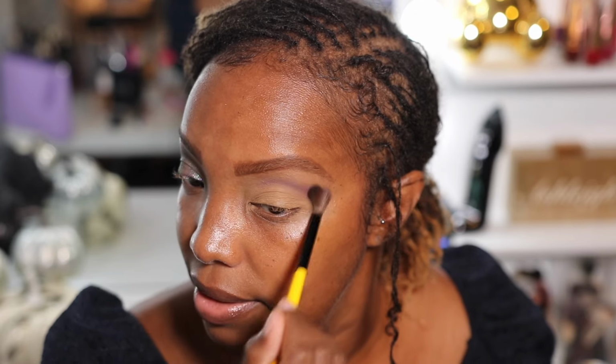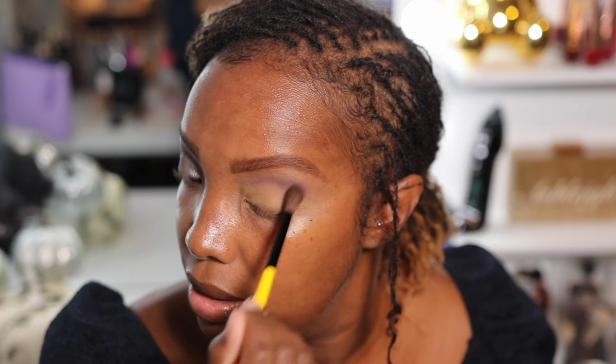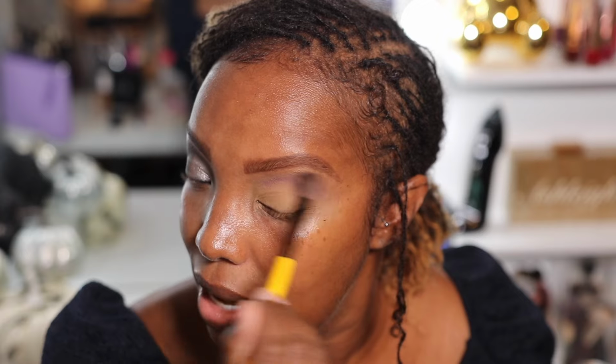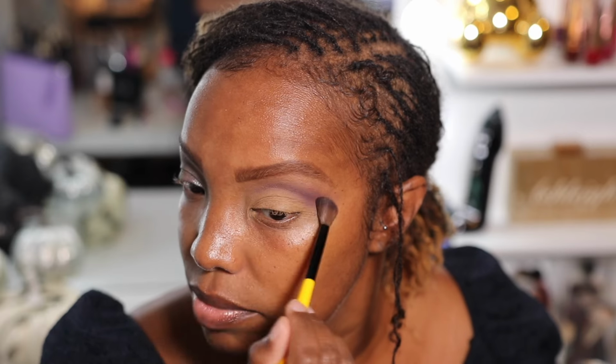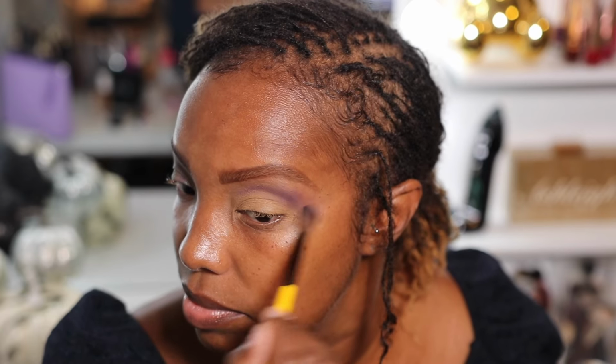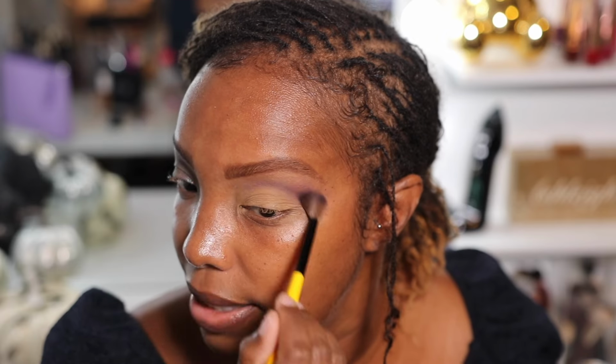And these shadows are so pigmented. I am here for it. Now for this look, I think I'm just going to blow it out. And I'm just doing circular motions when we get to the edge or the end. I love the shape of this look. Yes.